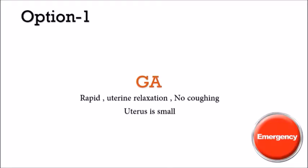And in these cases, usually because it is early in pregnancy, the uterus is small, so the side effects of hypotension, or the supine hypotension, or the gastric reflux are much less compared to general anesthesia for C-section.